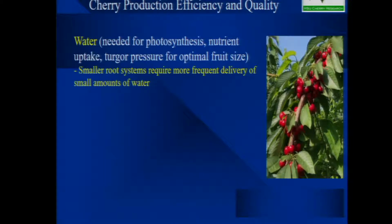We also need to think about these dwarfing trees. Smaller root systems require more frequent delivery of small amounts of water in order to optimize photosynthesis and the nutrient uptake.